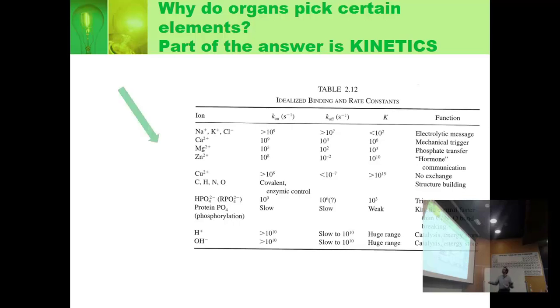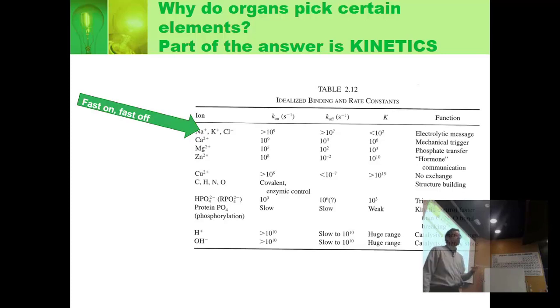How fast is this in water? For instance, sodium, potassium, and chloride bind really quickly, with k-ons greater than 10 to the 9th. But their k-offs are also about 10 to the 7th or greater. So really big k on, really big k off. The big K, the equilibrium constant, is found by taking the ratio of the two little k's. If you compare the ratio of these two things, you end up with a K that favors more products than reactants, but only a little more. It's only like a 100 to 1 ratio, even at equilibrium. That means these things are really fast on, but they also are really fast off. Really fast on and really fast off go together.